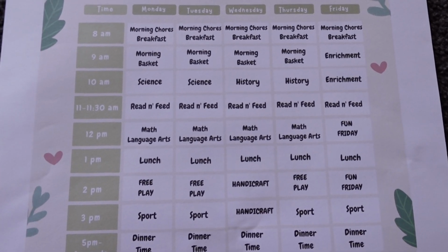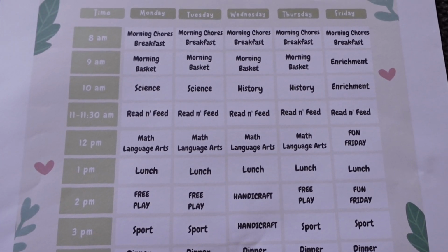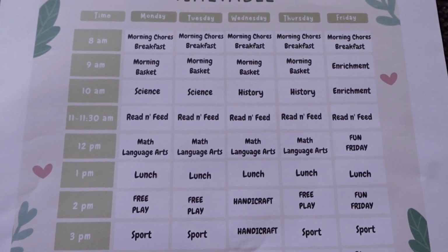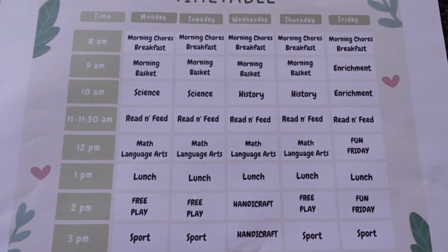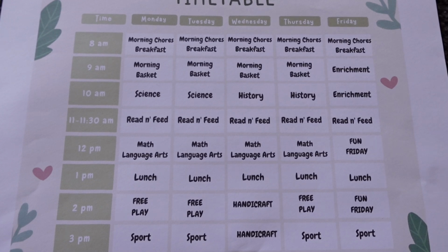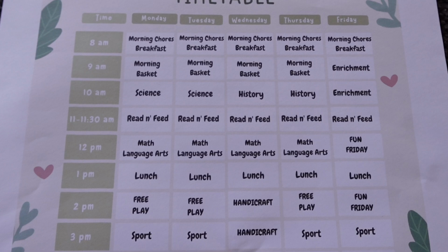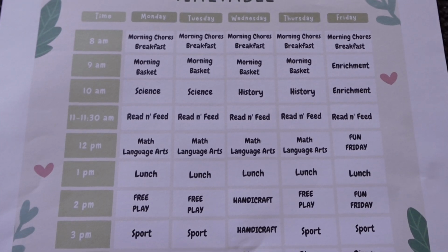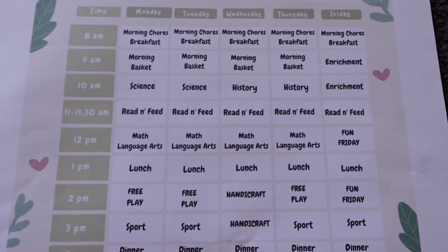So often with science, for example, on that Monday we will read our lesson, and then on Tuesday we will do the experiment that coincides with that. And it's often the same with history. We will read the lesson on Wednesday and then do the art project on the Thursday. And that is just how I like to lay out those family subjects.